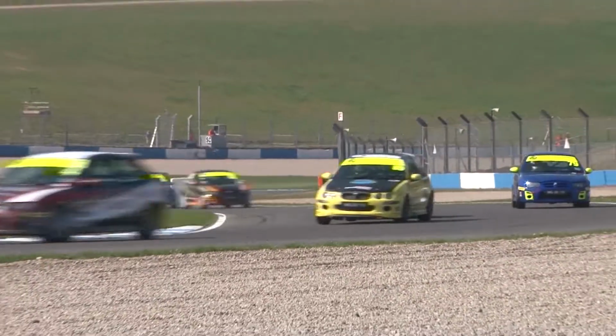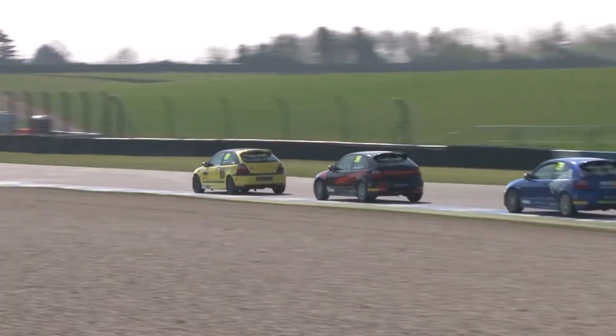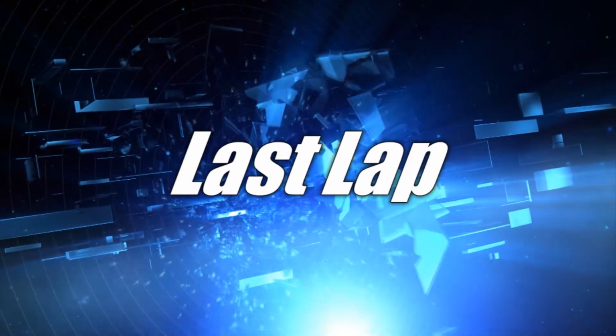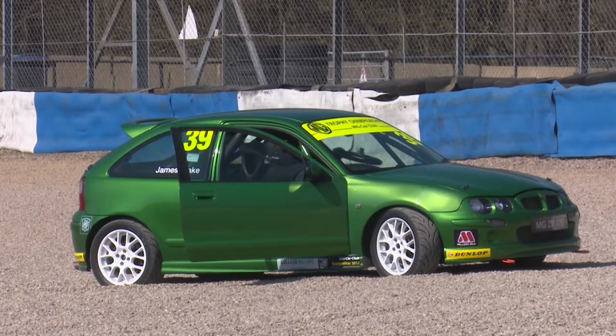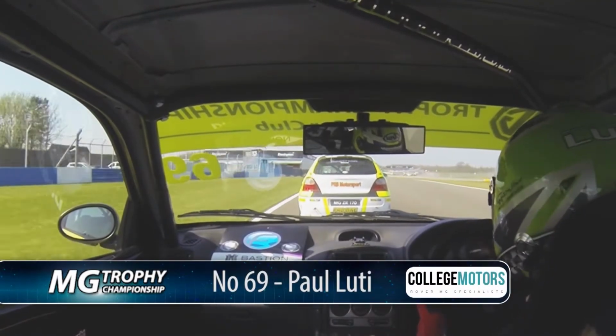Here's the view from Luty, looking back. Very good manoeuvre indeed. Is he going to run wide here on the exit? But no, I think he's okay. Luty hangs on to position. Sadly, problems for James Blake, who parks up, calls it a day. Someone who hasn't called it a day, though, is Paul Luty.